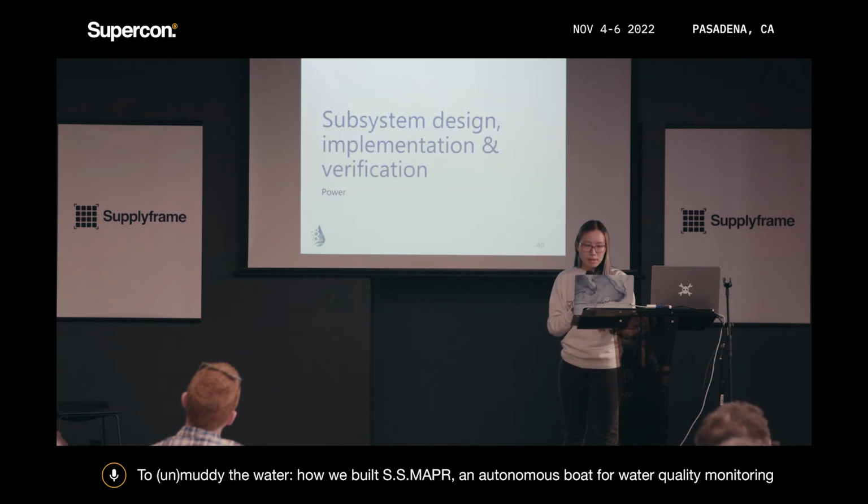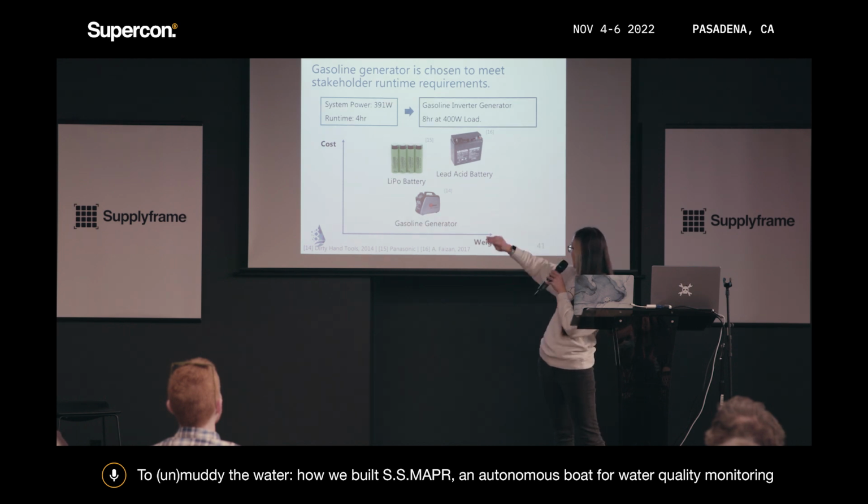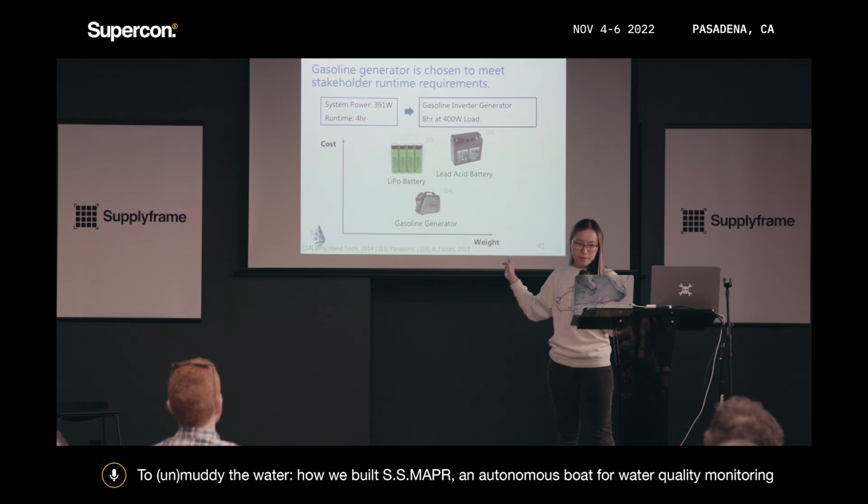Cool. So lastly, a few brief words on what we did on the power. For the power source, we added up the power needs of all the components and did a down selection again. And to balance between cost and weight, we ended up deciding on a gasoline generator. There's actually a pretty dramatic story on why we decided on a gasoline generator, which we'll get into later. But that's all you need to know for now.